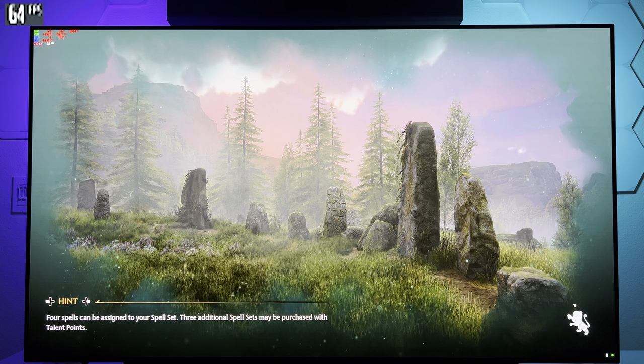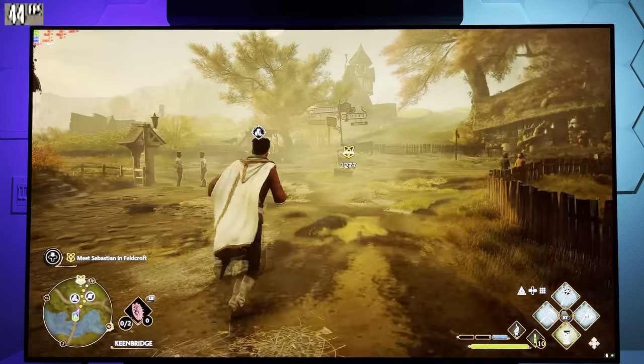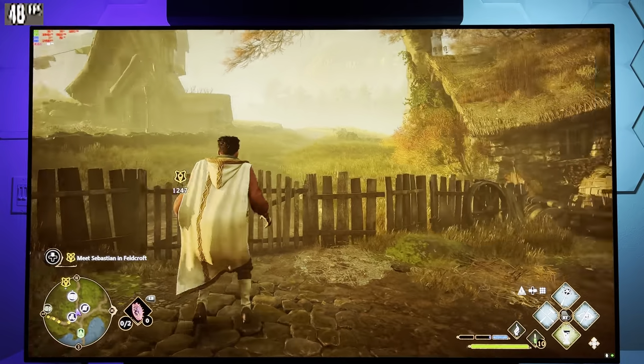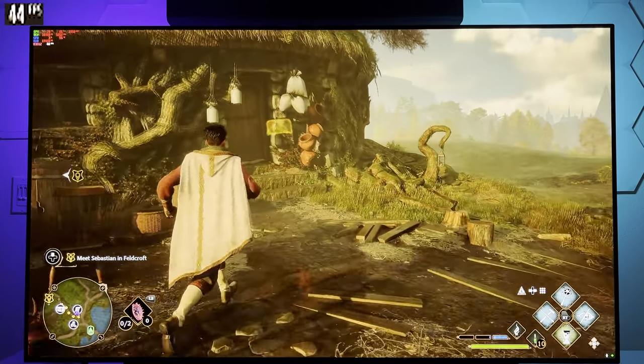Again, I have compared this to the PS5 version, and from an image clarity standpoint, the PC version definitely holds up better just because it is an overall sharper image, even with DLSS. And then, of course, the addition of ray tracing, which really does look phenomenal. But again, it is very intensive, especially with this game.